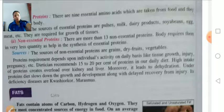Under protein intake, if the protein is less, it slows down growth and development. If we take less proteins, then the growth and development of the body slow down, along with delayed recovery from injury. If there is any injury, there will be a delay in recovery.